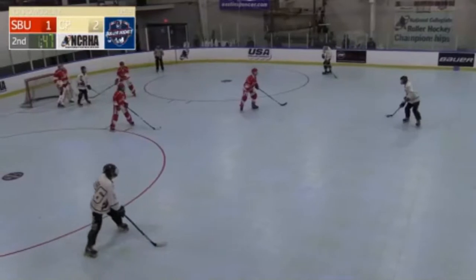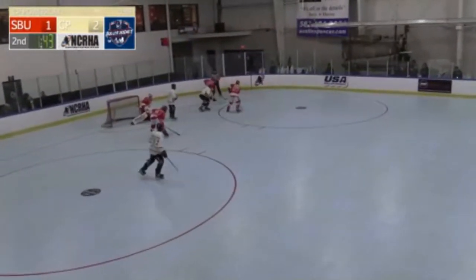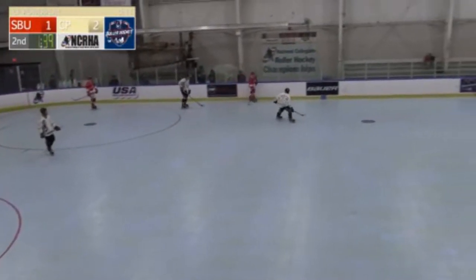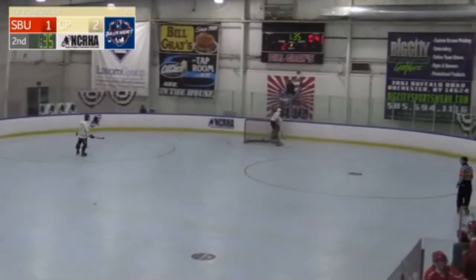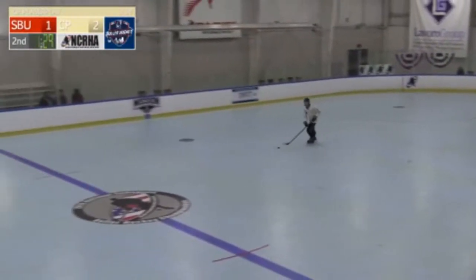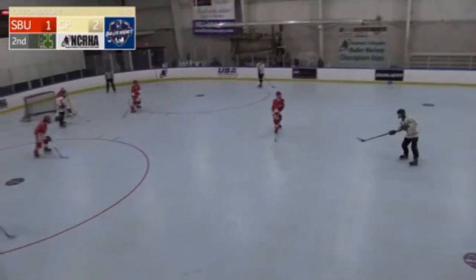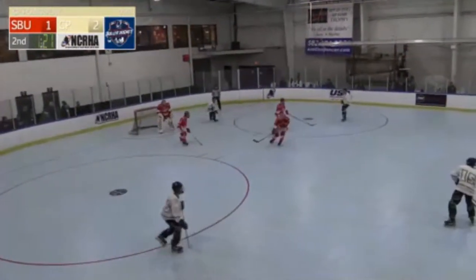Blakewell now back out to the point and working back in. Tried to go through the skates of Smith, as Smith will send it up to Mallon, now with 45 seconds left on the power play. 90 seconds to go here in the second. 2-1, Cal Poly over Stony Brook. Two controversial goal calls here so far in this game, benefiting both Stony Brook and Cal Poly.